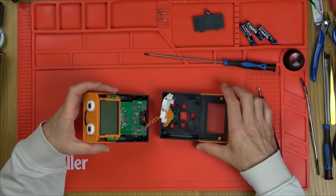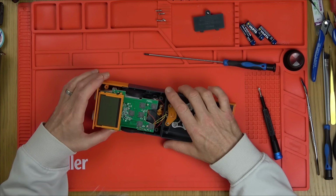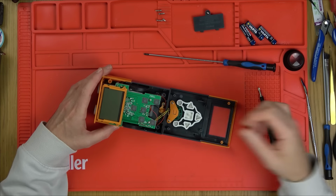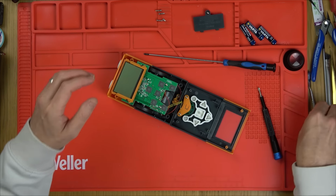Okay, so we have a little speaker just here. Buttons here, membranes. Right, now, I was going to say water damage, but I don't think that is. I think that's just a little bit of flux residue. Let's zoom in and see.